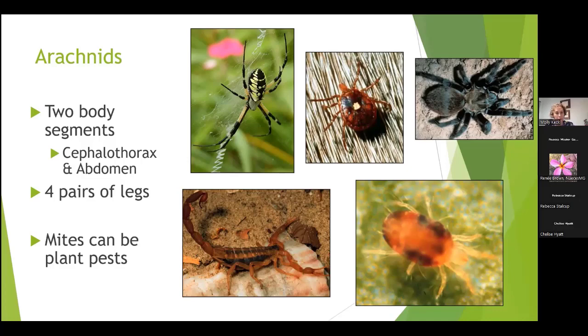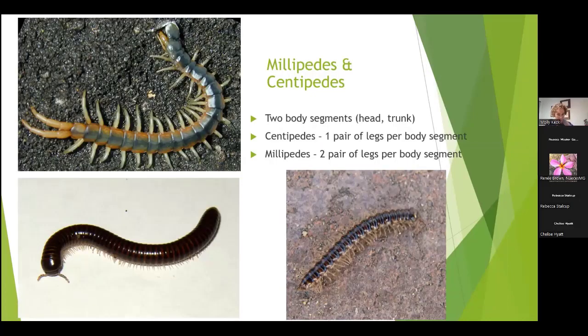And then centipedes and millipedes, depending on what book you're looking at, they may combine them together as one class, but I think they're different enough to keep. I like the taxonomy where it keeps them separate. Centipedes are predaceous. They have venom, but they're not going to kill you if you're bitten by one. They don't want to attack you, but they have mouth parts.